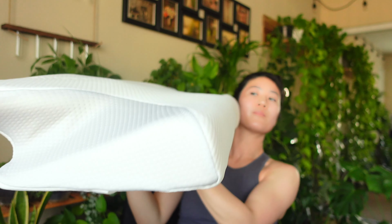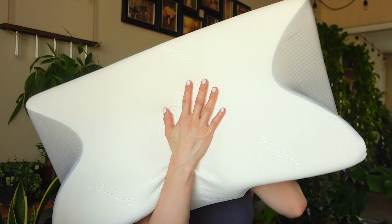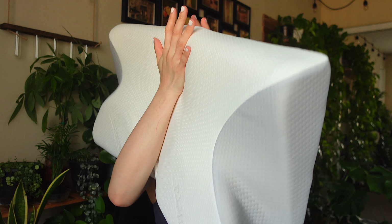Also for the quality, it's like super nice memory foam. It's not too soft, it's not too firm. It's just super, super comfortable. But yes, very nice quality.